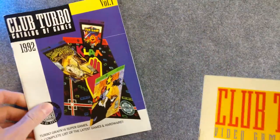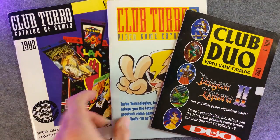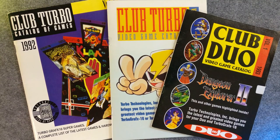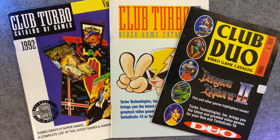Let me get him in here for the thumbnail. Three issues of Club Turbo catalogs between 1992 and 1993. They're really cool little books to have. It's like a nice snapshot of the company as it went from NEC to TTI. And their lineups, like what they expected each year and each quarter.